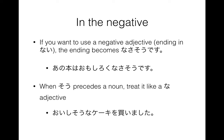I could see a picture of a town that looks really sleepy, and I could say あの街は賑やかじゃなさそうです. Right? Taking 賑やかじゃない and conjugating it to become じゃなさそうです. That town looks like it's not very lively.